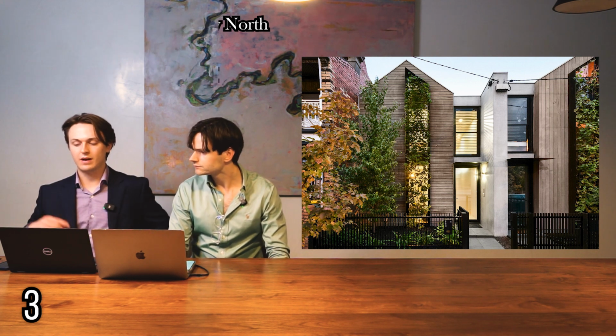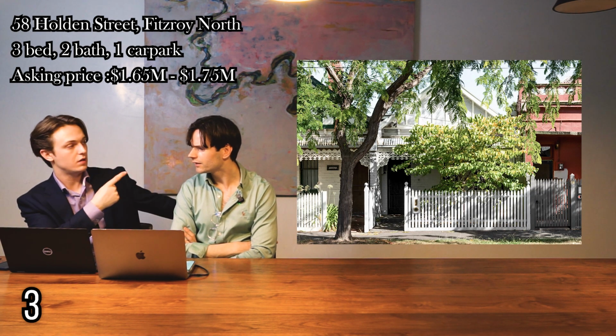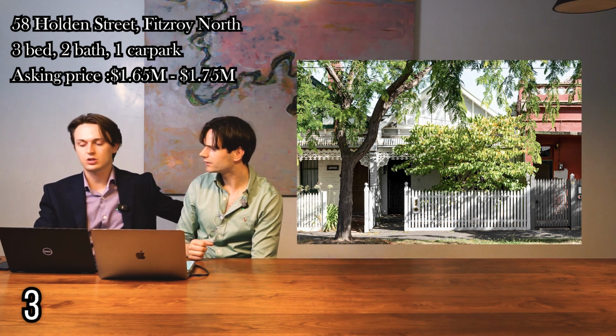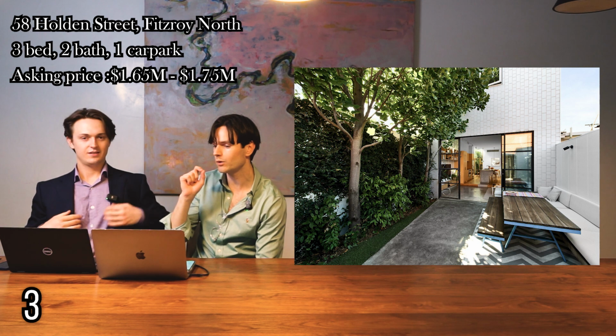Let's compare that on a land rate to other houses in the area. For example, 58 Holden Street, Ben. Fitzroy North, this house is 3-bed, 2-bath, 1 car on 158 square metres. I'll put it up here. And it is a fully renovated house and has very similar accommodation. On a land rate, that one would be $11,000 per square metre. So that's really significant. So this one is being quoted.